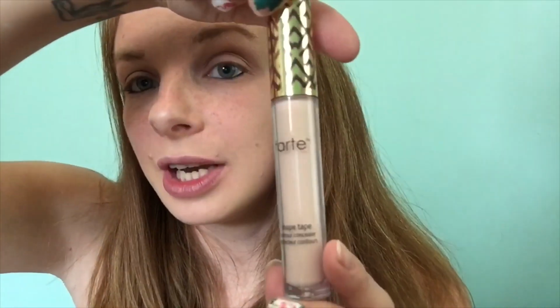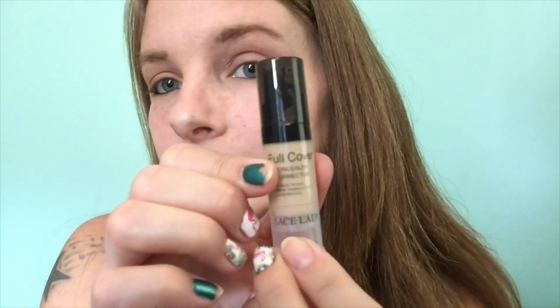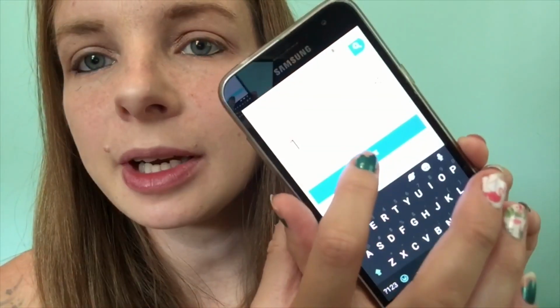Next is, this is fake. This is from Joom. This is Tarte Shape Tape. It's not horrible, but it's not like amazing. Next is from Wish, and it's Full Cover Conceal by Sace Lady. I have not used this one yet. And the last one is my favorite, and it's by Hey Honey, and it's Trick and Treat Concealer. Okay, let's pick the number. Number 4. And that is the Tarte Shape Tape.